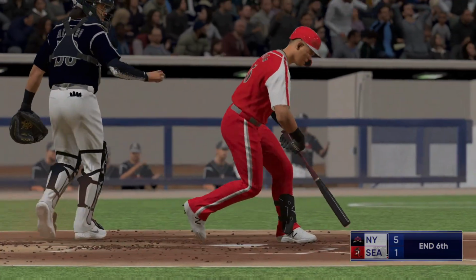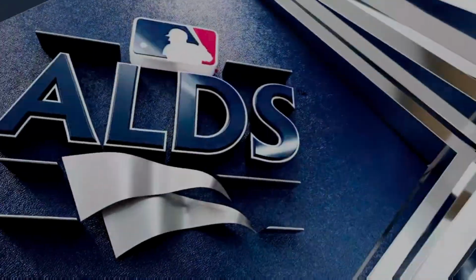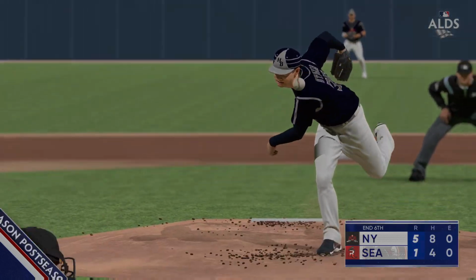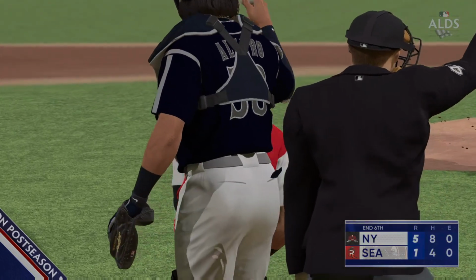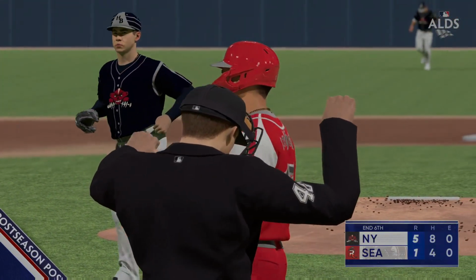That's a swing and a miss. Gio Urshela not able to catch up to that fastball there. I believe that was a fastball inside. And Seattle cannot score in the 6th inning. They're running out of innings right now. They're running out of outs to be able to come back in this game at this point.